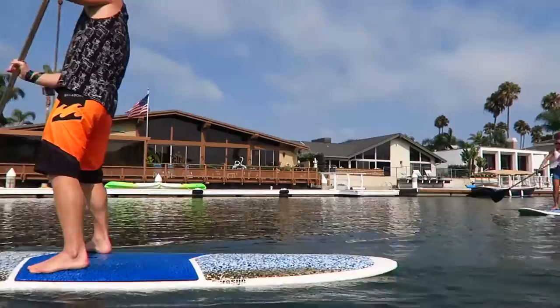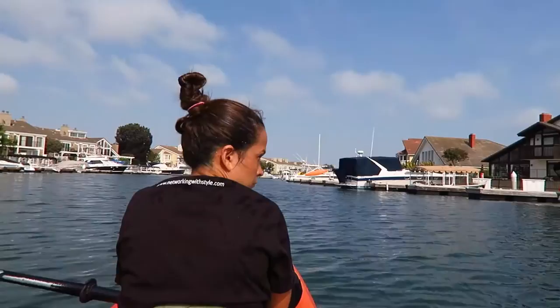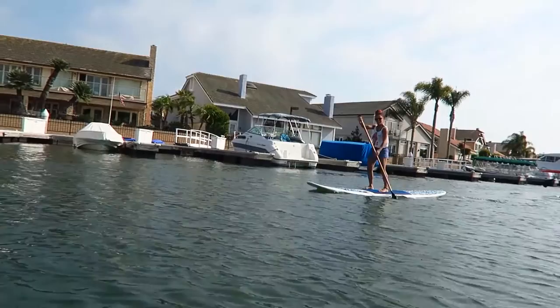Oh look, it's Ian and me. Are you enjoying the kayak ride, honey? Yes. Beautiful day for kayaking, huh? And stand-up paddle boarding? Yeah!